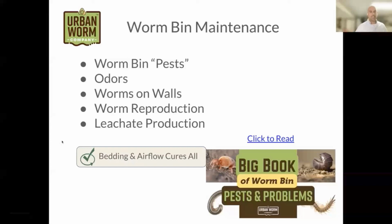The other thing too, and this again gets to wetness, is that we want to discourage leachate production. Leachate is not worm tea. Leachate is simply the excess liquid that drips out of the bottom of a worm bin, specifically those stackable worm bins, which have the tap.